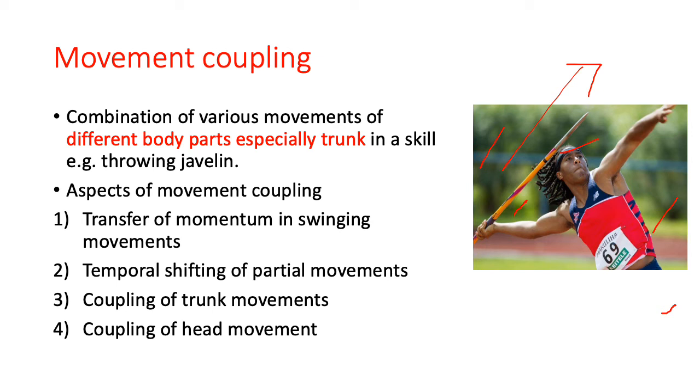Now what are the different aspects? Usually what happens in movement coupling is, like the trunk, the abs are very big muscles in you. So when you couple them with small arm movements, what will happen? They will boost that movement and make it more accurate, more efficient. So this is the idea. Movement coupling. You couple 2 or 3 movements so that you can execute a task in an efficient way. That is the simplest message I can give on this, right?